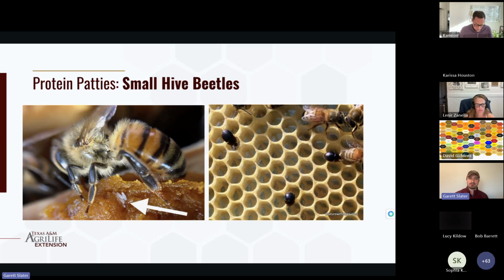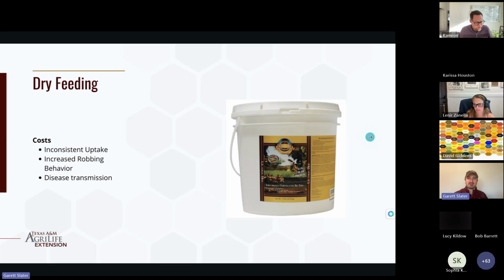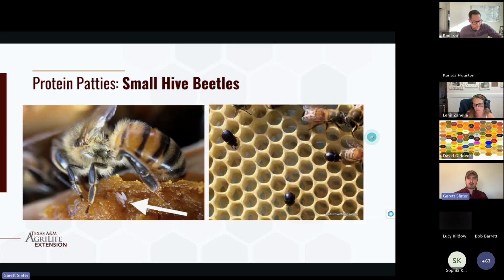And I might feed them, let's see, I have a picture of it, maybe 1/3 to 1/4 of this protein patty at a time and see if they consume it or not. Because if they're not even consuming 1/4 of it, then you're basically wasting money on these protein patties. So I'll just feed a small percentage right away to see if they consume it. If they're consuming it really quickly, that's a good sign that they might need more bees or more pollen. But you definitely don't want to overfeed, because small hive beetles will take over and start ruining your protein patties.